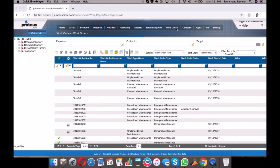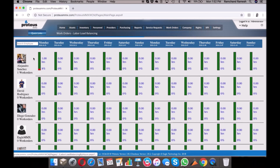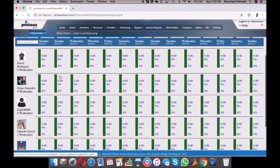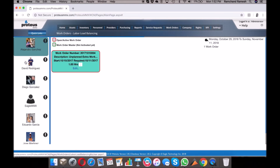You have the ability to look at the labor load by employee within the planner module. So this is an example of a labor load of technicians every day for the next 2 weeks. Here the green indicates free time and the red indicates work time, or the work that has been assigned to the individual. So if you bring up an individual, like in this case Alejandro, you are able to see the work orders that have been assigned to him.